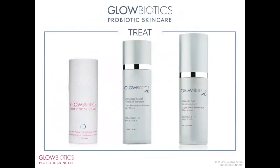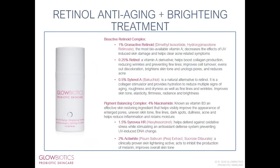So let's talk about the 3 retinols that we offer at Globiotics. We have 3 different steps, if you will, into retinol: a beginning stage, a middle stage, and then a more advanced, what we call our ultimate stage. So we're going to go through each of these just briefly. Mind you, there are many more ingredients in these products, but what I wanted to do was show you the actives that we are addressing today that are in each formula.